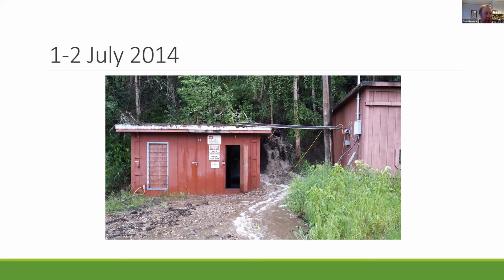We got over an inch of precipitation in July of 2014. It was like a single-day record. It's not usual to get a big part, or at least 10 or 15% of your annual precipitation, in one day of the year. And as a result of that, this is at the tunnel portal, where we had a little bit of a waterfall coming out of the bluff on the back end of that.